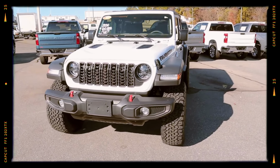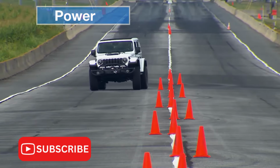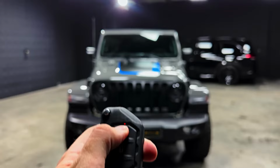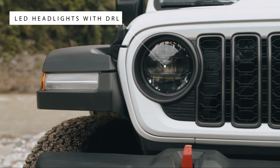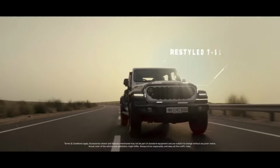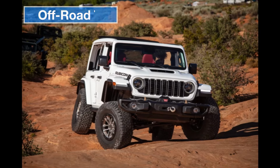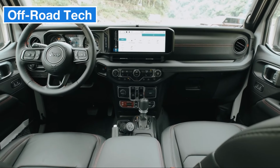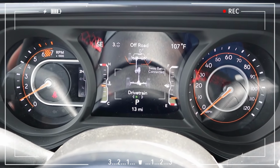Under the hood, you'll find a monstrous 6.4-liter V8 engine. This beast pumps out 470 horsepower and delivers 470 lb-ft of torque, paired with an 8-speed automatic transmission that powers all four wheels. If serious climbing is your thing, this vehicle's 100:1 crawl ratio and front and rear locking differentials provide insane off-road capability. But let's not forget, every great thing comes with a cost.